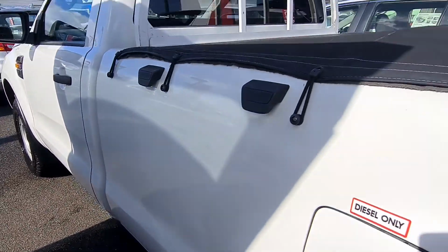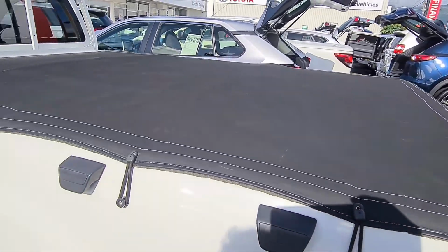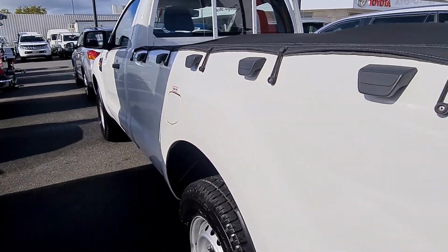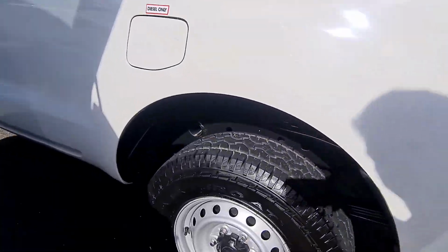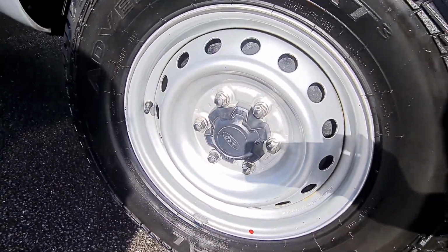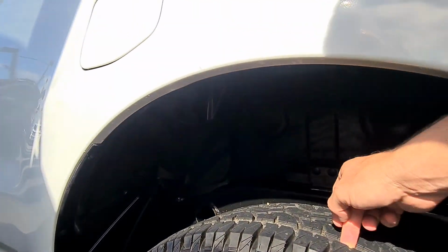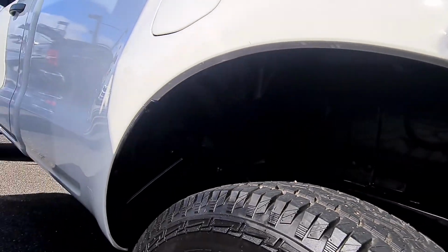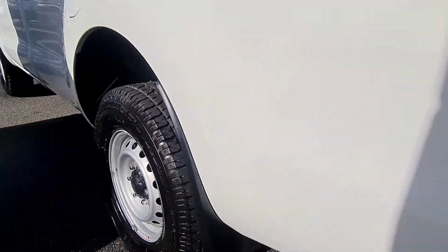So as we come to the back here, again you've got the tonneau cover across the top, so really good for a bit of dry space in that tray. Obviously the 2.2 litre turbo diesel in this one too, so you do have your fuel flap on this side. And again, that passenger side rear wheel. So very, very clean. And again, same thing, stacks of tread left in those guys. Heaps in there. It is obviously part of the roadworthy, but yeah, that does all get checked.